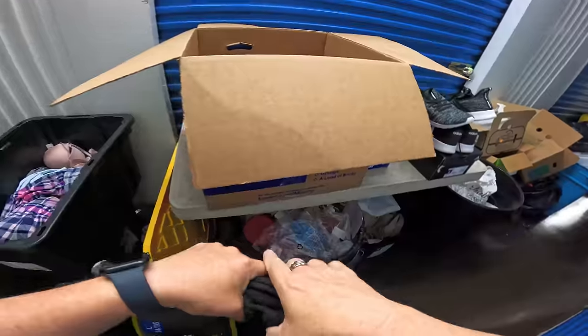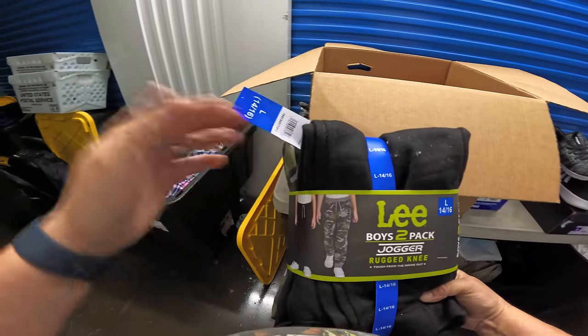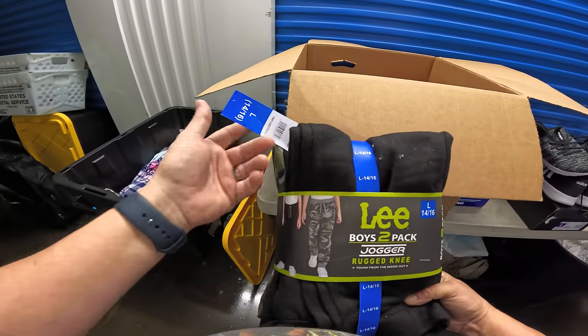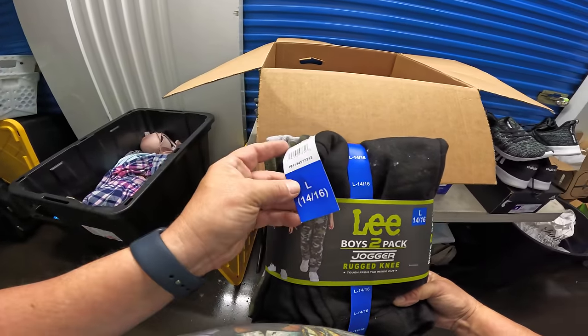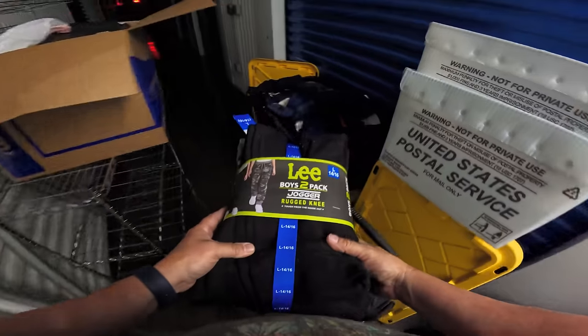I'm saying it because it really doesn't keep an accurate number. It's inconsistent. You get on and get off, get on and get off. It gives you 3 different reads, sometimes as much as 3 pounds apart. Lee right here. Jogger, rugged knee, size large.